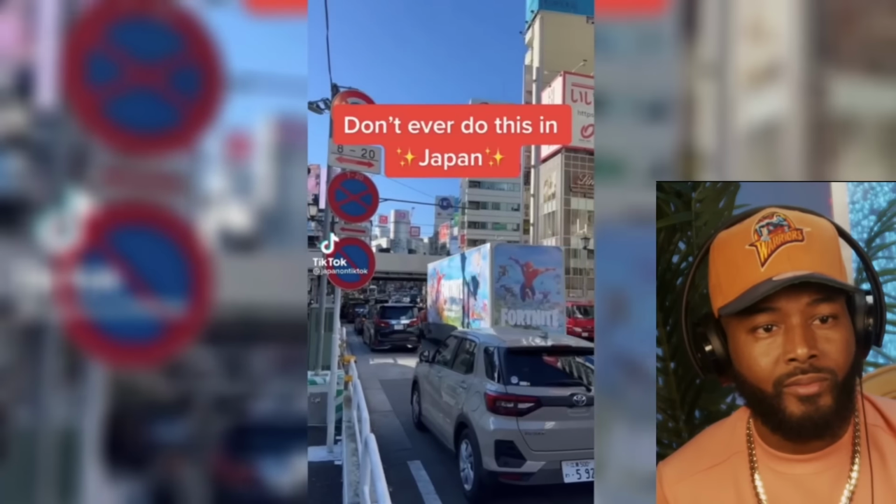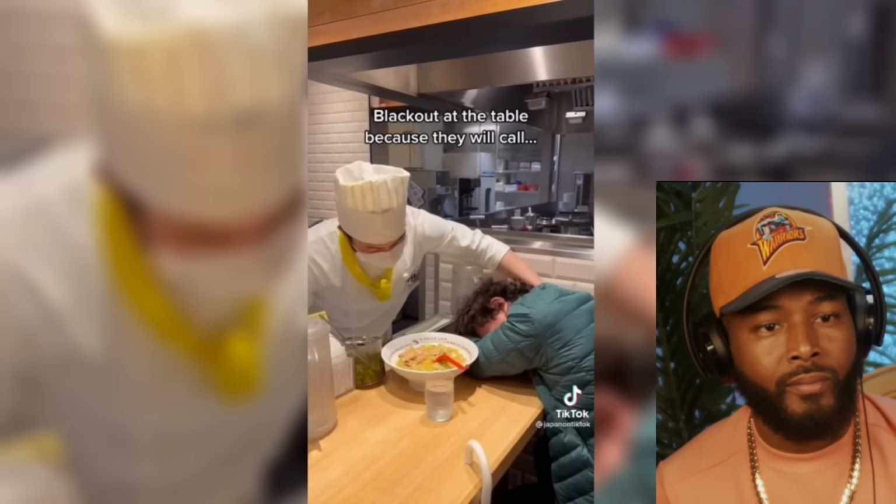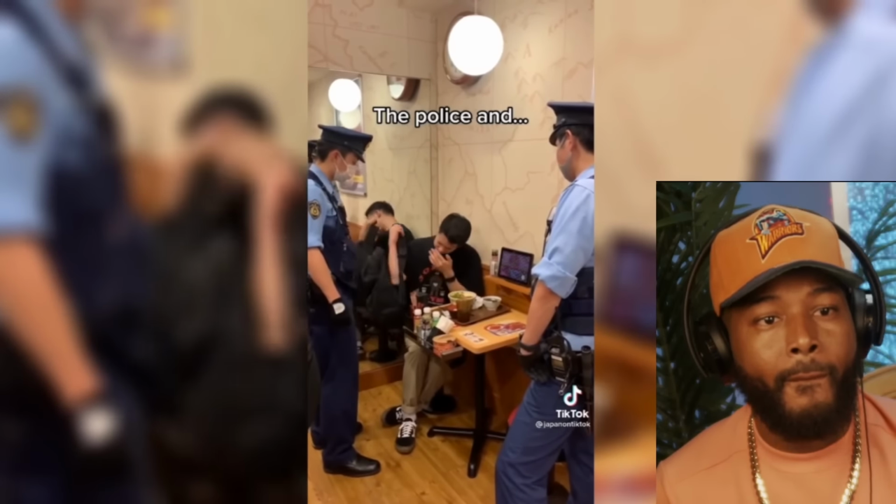Absolutely. Don't ever do this in Japan. When you are at a restaurant, don't ever black out at the table because they will call the police and they might detain you.